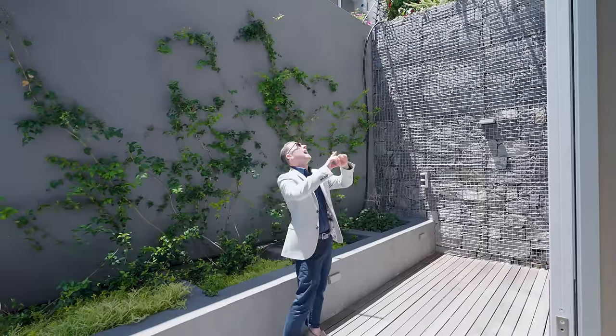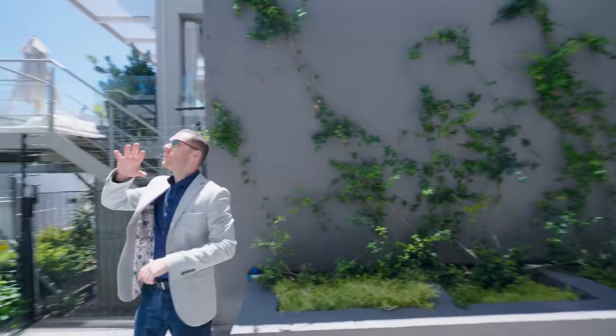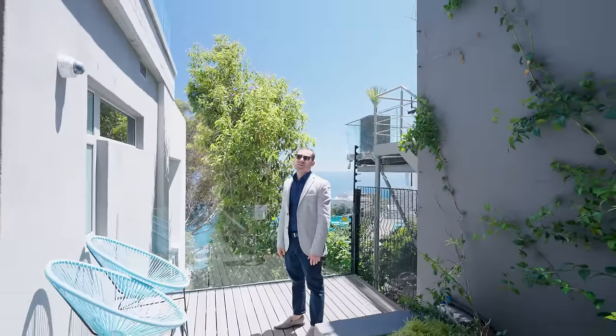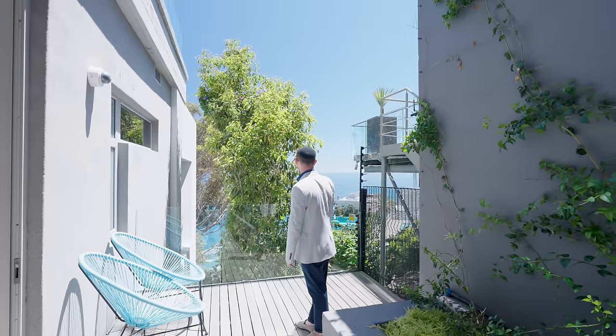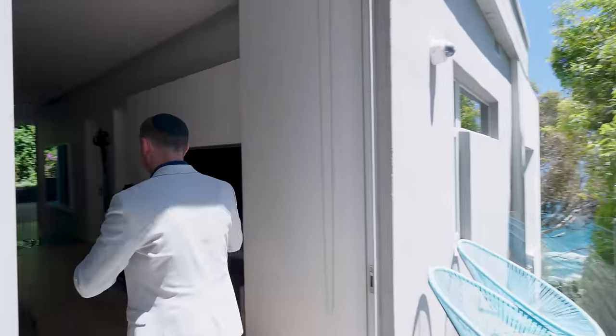I think it's awesome. And from over here, we can see a little bit of the architecture. We have the board-formed concrete and it just looks fantastic. You can see the grains of the wood and of course the ocean views. Now let's step back on inside.